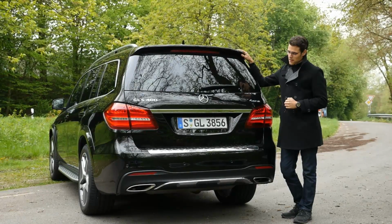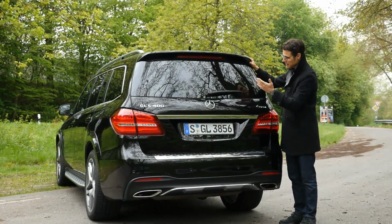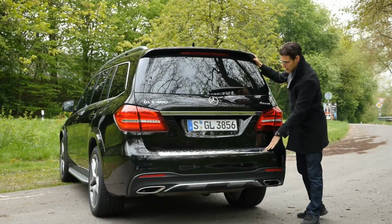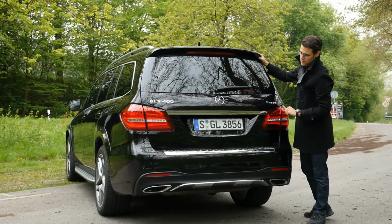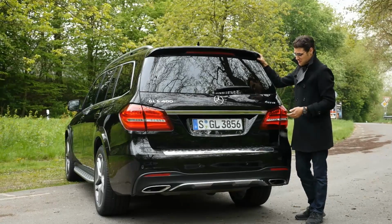The same is continued here in the rear. See, also one of the very few cars where I can just stand and really match the car here too. With some chrome contrast here. In the States they'll say 450 and not 400. Not really sure why they have these different names there.